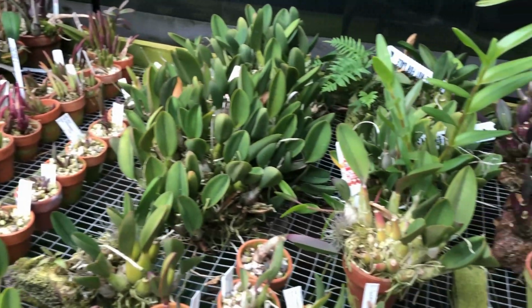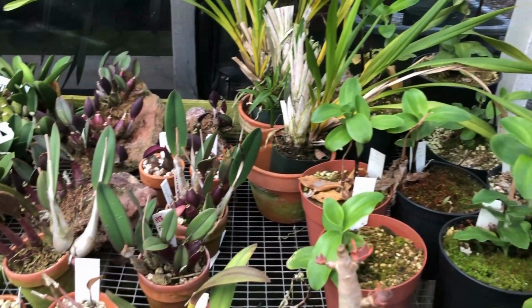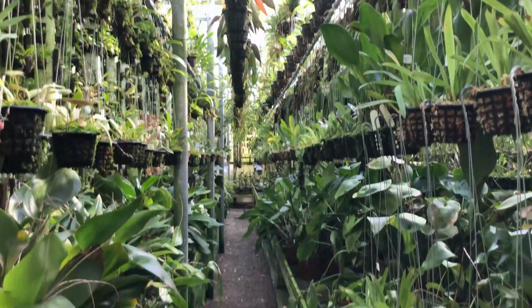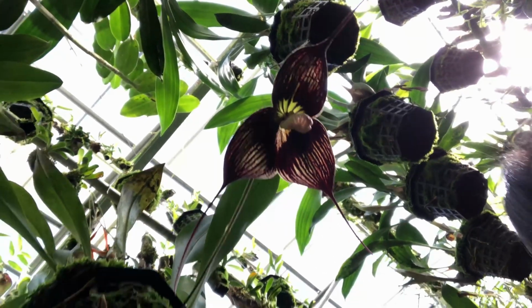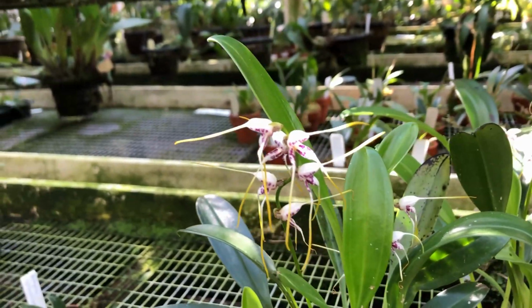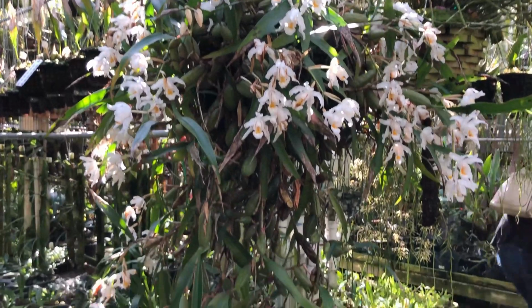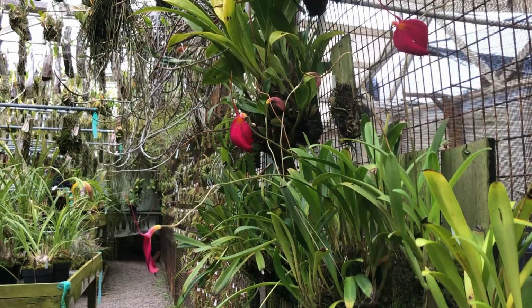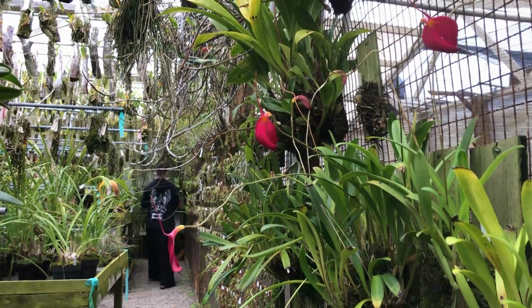So I know that if it's hardy enough for San Diego, it could do well in my environment as well. In the cooler shade houses that grow Masdevallias, Draculas, and Pleurothallids, I know that I can't grow those plants very well. So I like to go in there to just enjoy the plants and appreciate what they look like. But I know that I can't necessarily buy them and bring them home, because I know they won't do as well in my environment.